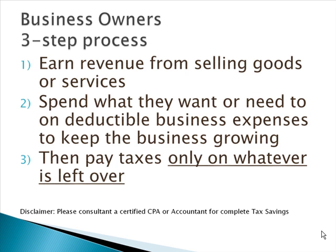The first one is earn revenue from selling goods or services, and that could be anything that you wanted to offer. Second, you spend what you need or what you want for your business, and you can deduct these business expenses to keep your business growing. And then the last key is that you pay taxes only on what's left over after you've done deducting your business expenses from your revenue.